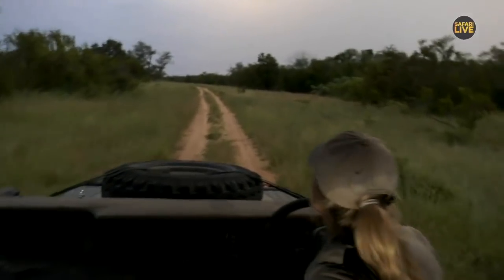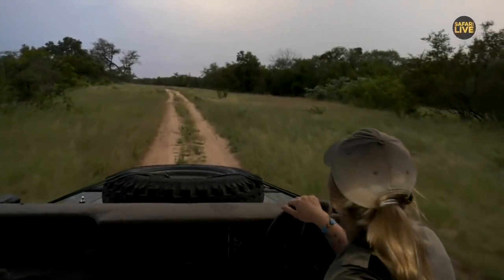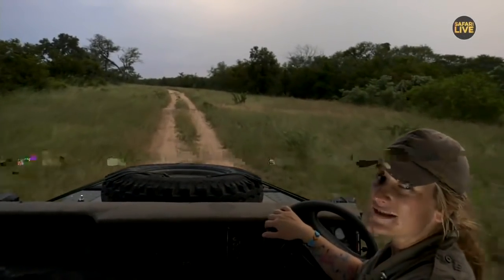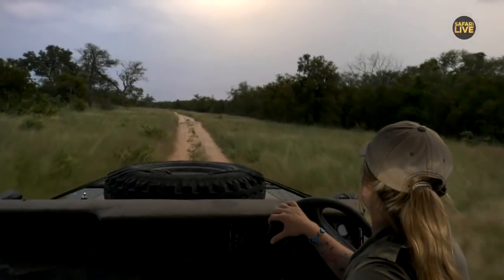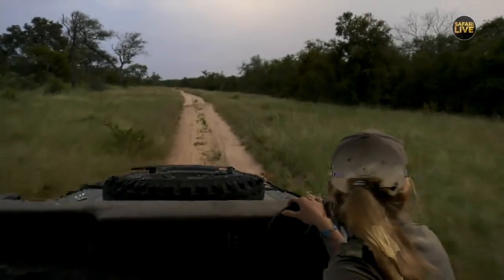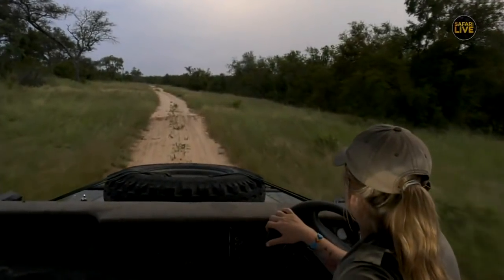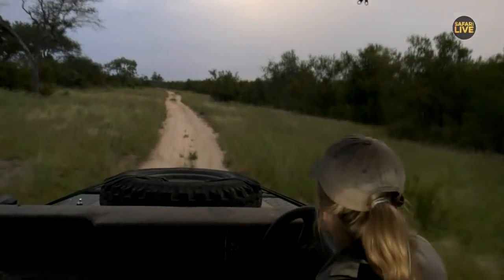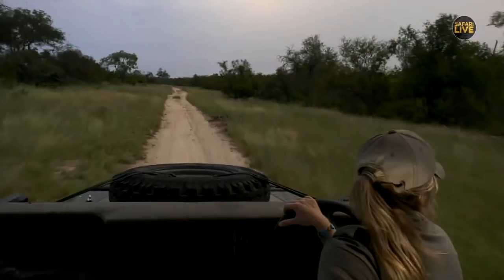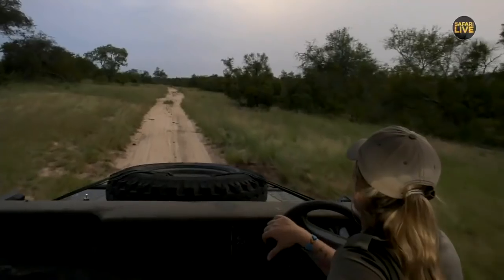Couldn't see any tracks, though. So if he was moving while pouring with rain, that would explain his tracks would have been covered by the rain. However, if it had stopped slightly, we should have seen his tracks quite nicely, but we couldn't see any. So we're just having a little scratch around. See what else is happening.